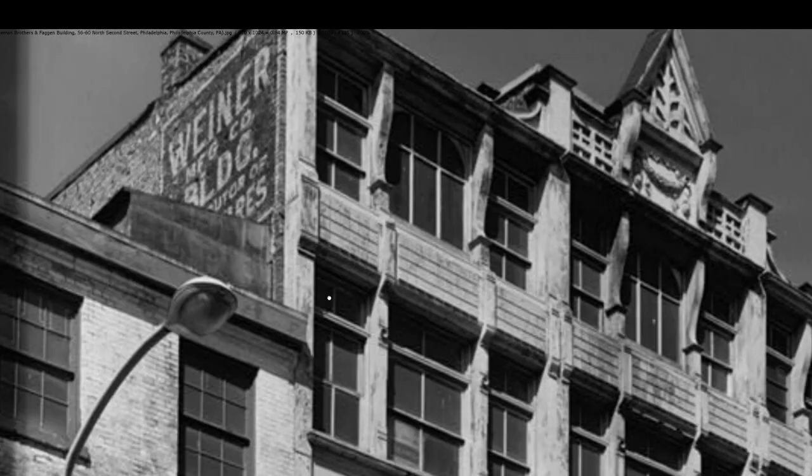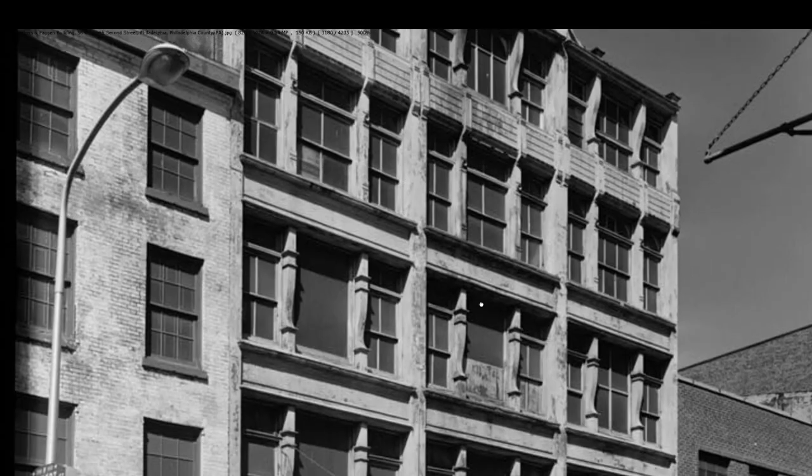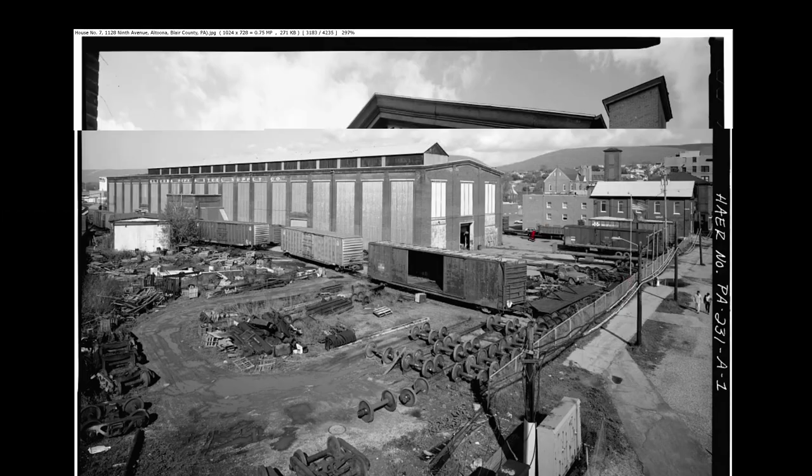That was awful. Some little bastards wrote Wiener on the side of that building. No, no, that's his name, homie. Oh, still, Wiener. And just like that, all the gymnasts dropped their barbells and ran. Nah, I'm just kidding. It's a train yard, dude. Of course they got extra wheels like that.